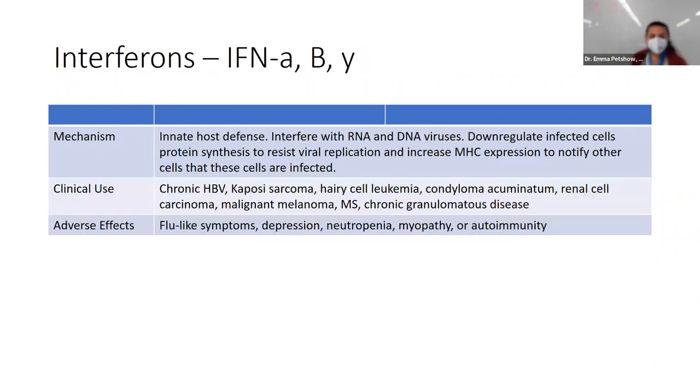And then our interferons, we have interferon alpha, beta, gamma. These are all contained here on the same page. They do have some slightly different actions from one another, but I'm going to include them all as one. We'll learn them all together. For the test, it's most important that you just understand their mechanism in general. Interferons are going to be involved in your innate host defense, so the innate cells of your immunity. They can specifically interfere with viruses. This is a great viral defense system.